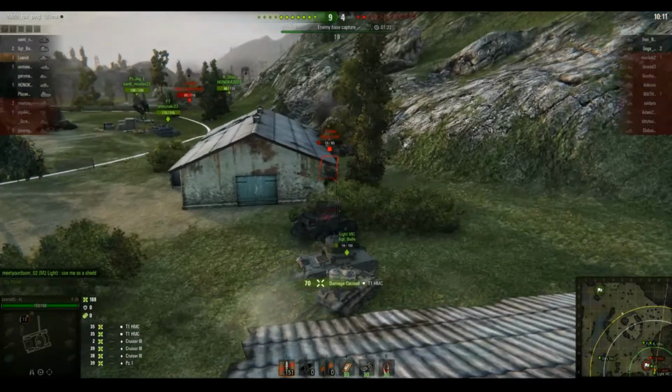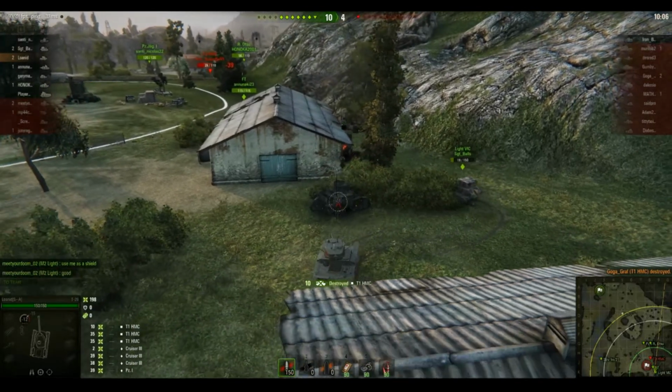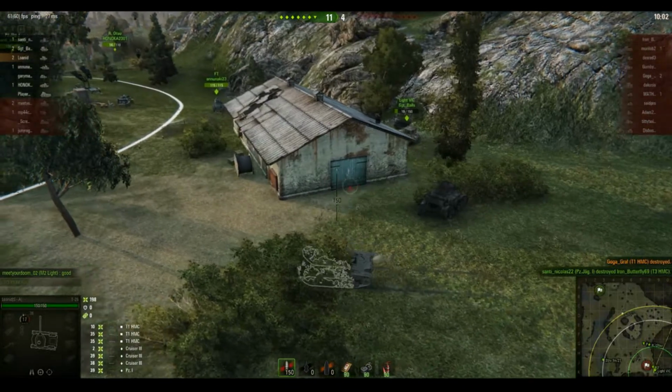Ah, beautiful. Do you see that? Do you see that greedy Lightwing? He wanted to take the damage, man. But yeah, good game. As you can see, kaboom.